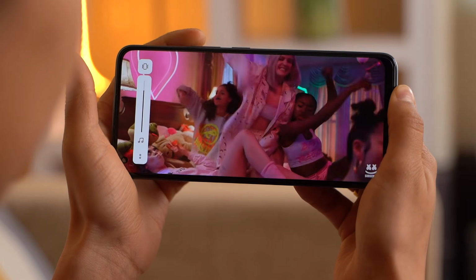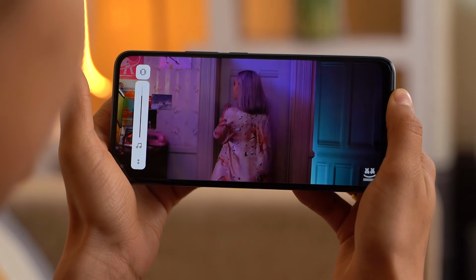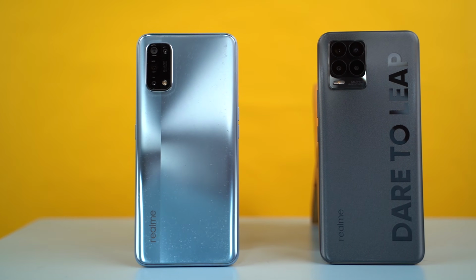Plus, there's a downgrade in other aspects like the speakers too. While its predecessor had a stereo speaker setup, the Realme 8 Pro skimps on that. Comparing it with the Realme 7 Pro, I found the Realme 7 Pro's audio to be slightly louder with better instrument separation. The Realme 8 Pro's audio is not that bad. It is sufficiently loud and has decent bass, but then again, a stereo speaker setup would have sounded even more fuller.